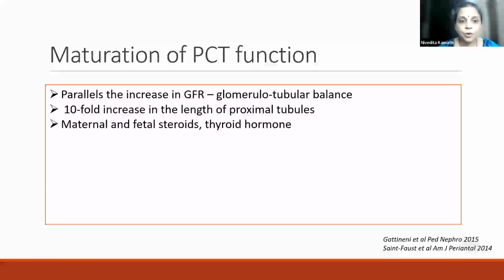After birth, one, of course, is that the GFR increases. And we know a physiological mechanism called the glomerulotubular balance, which means as the GFR increases, the tubular reabsorption also increases so that you don't filter all the plasma. So as the GFR increases, the normal physiological mechanism is to increase tubular reabsorption so that the total urine output remains the same. So this, of course, is active, but there's also a significant increase in the length of the proximal tubules that happens. There is maturation of the sodium-potassium ATPase, which we discussed is the most important channel.